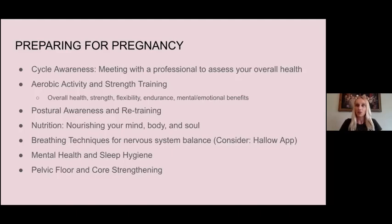Consider the Hello app. I've really been enjoying this. It's a Catholic meditation app. It has bedtime stories. It has Lectio Divinas. It has all sorts of things you can listen to, homilies on there, some of my favorites. I've actually been trying these during Lent just to help fall asleep faster and to get my brain to quiet down a little bit. So there are things out there from a Catholic perspective too that could really be helpful for that. That goes along with mental health and sleep hygiene.